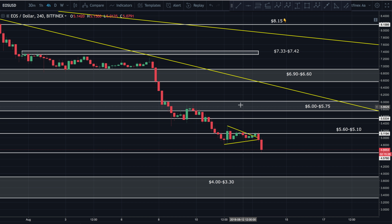So I would be surprised if it did get much lower than that, but I'll be dollar cost averaging in between $4 all the way down to $3.50. Don't think it'll get down to $3.50, but you never know. So I'll dollar cost average in, shorting accordingly, as I talked about, guys.